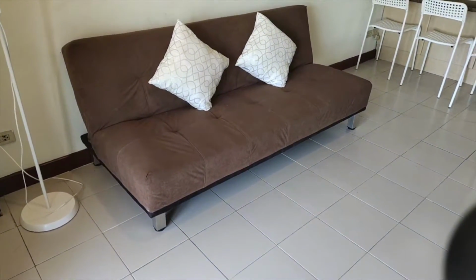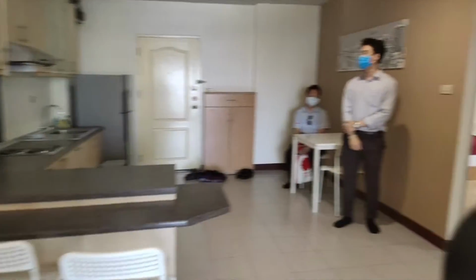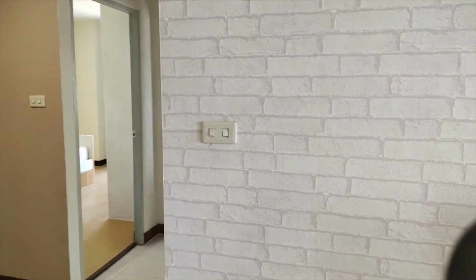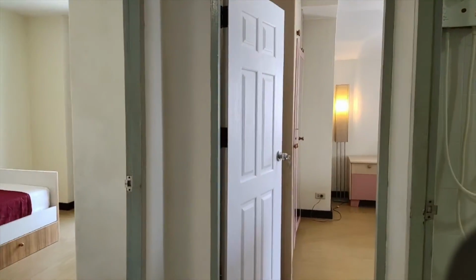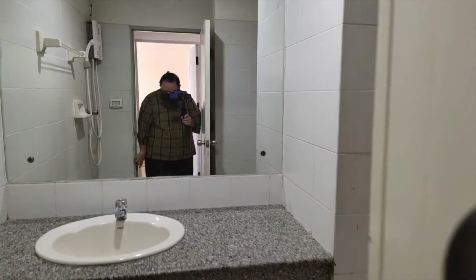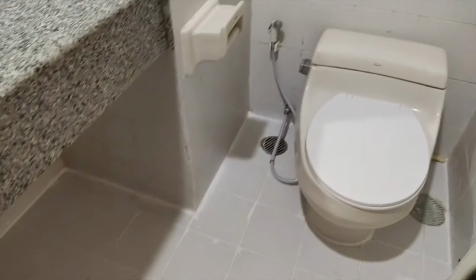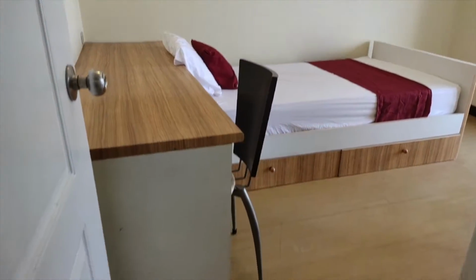That's the sofa, and okay, that's the bathroom. The bath area. And that's the second room, the smaller one.